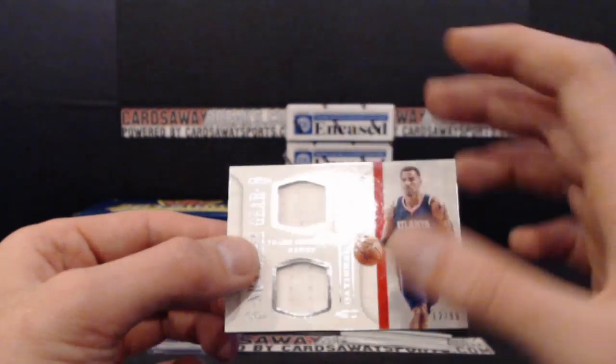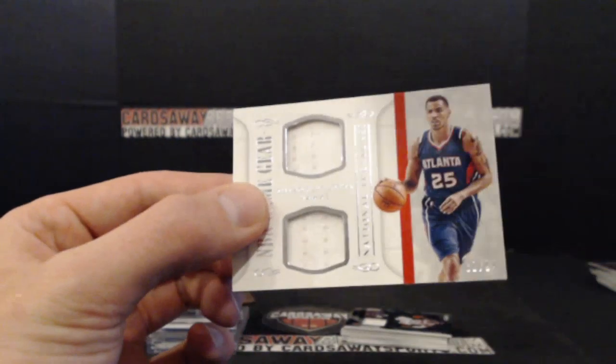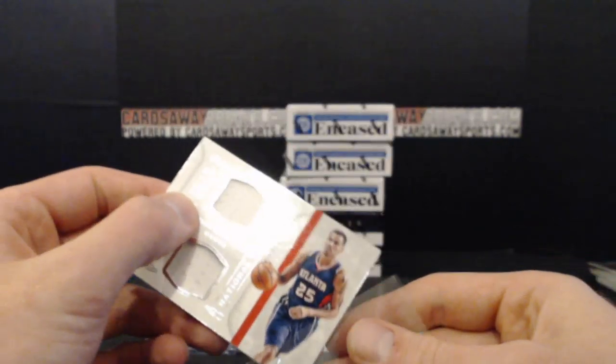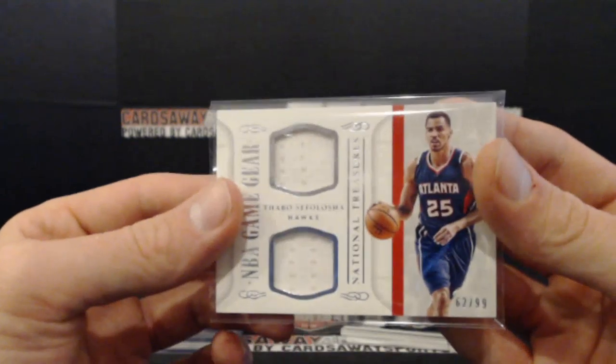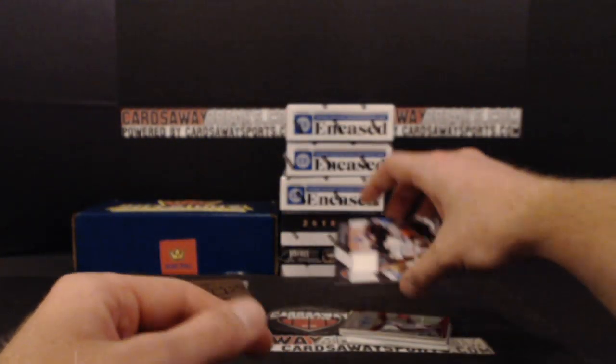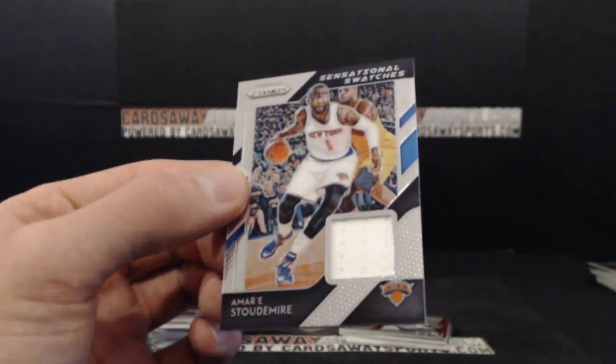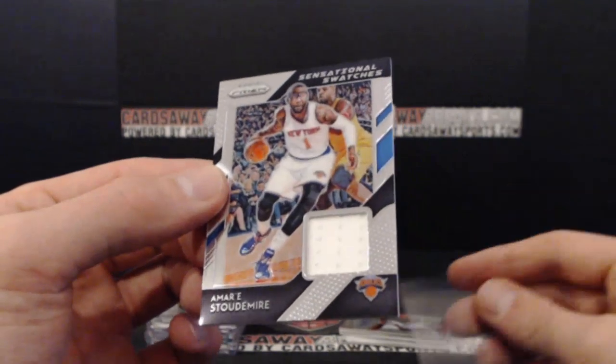Next up, we have a Fabo Cephalosha, number 1099 for the Hawks, Atlanta. Going to you, Robert W. Is Fabo Cephalosha still in the league? I feel like I haven't heard his name for a while. Look at this, New York Knicks, might as well bring him back. Amari Stoudemire, New York, going to Jamie D.